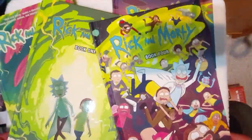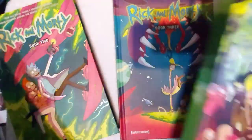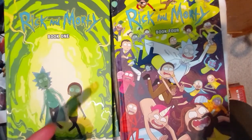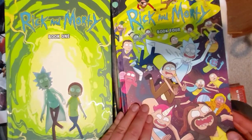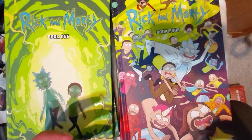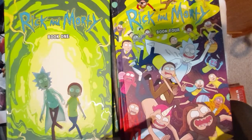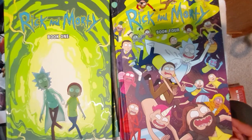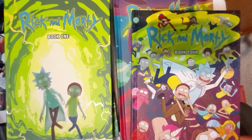So Book 5 is actually going to be pretty similar to Books 3 and 4, because it's once again going to have 5 issues at the beginning that are part of the main series, and then I think the next one's only 4 issues of the Rick and Morty Presents, although I think the Rick and Morty Presents comics were something longer, like 32 pages instead of 22. I'm not 100% sure, but I guess we'll find out when that comes out.